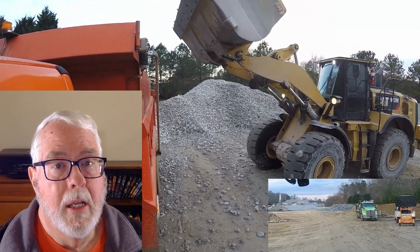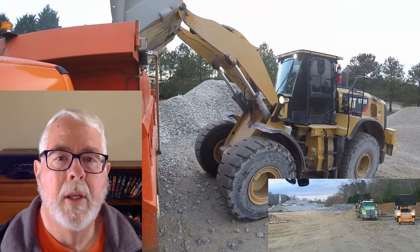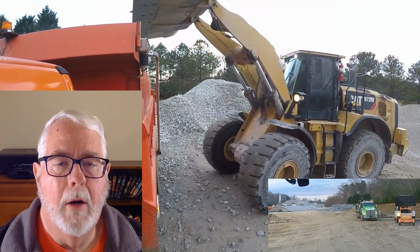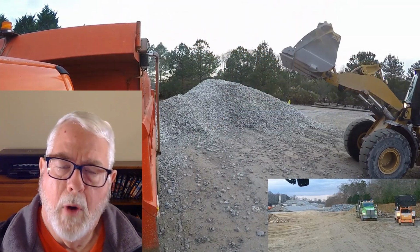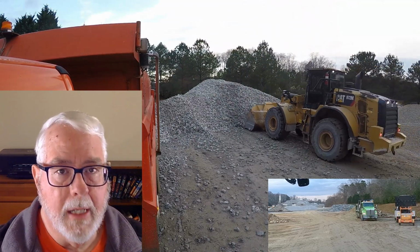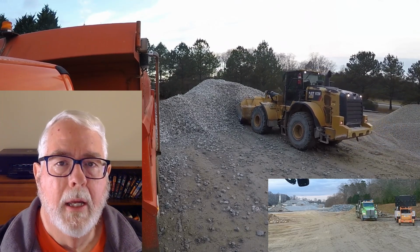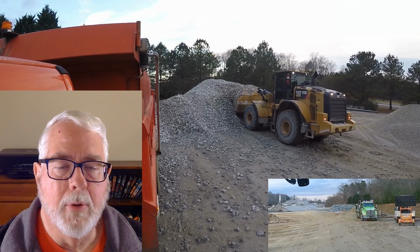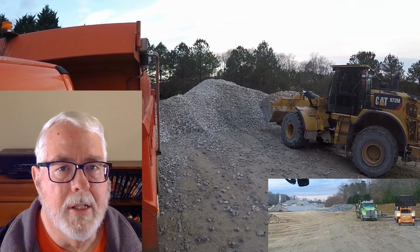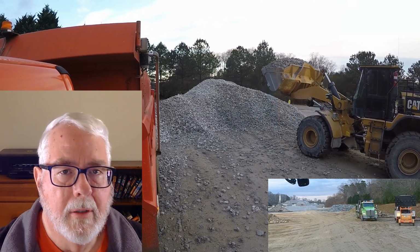Especially since the same company that owns the yard we're going to this morning also owns the yard that is right next to our basic construction lot. So why drive so far west? Well, best I can tell, it's because we're picking up number one stone, and apparently the yard right next to us doesn't have number one stone. And so that raises an interesting question. What is number one stone?